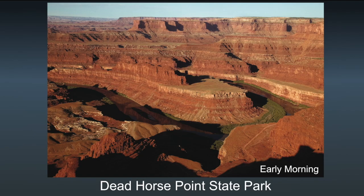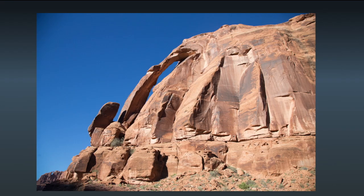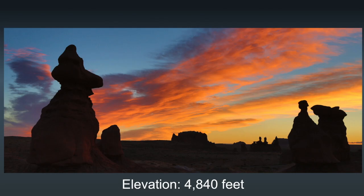Close to Arches is Dead Horse Point State Park, which in my personal opinion is just as stunning as the Grand Canyon. While in the area, we're going to take a jet boat ride on the Colorado River, which is a ton of fun and offers some really cool photo possibilities. And I'll give you a quick tour of Goblin Valley State Park.